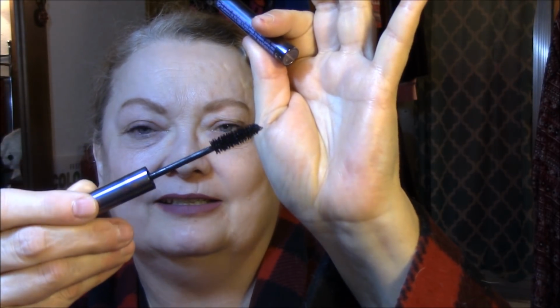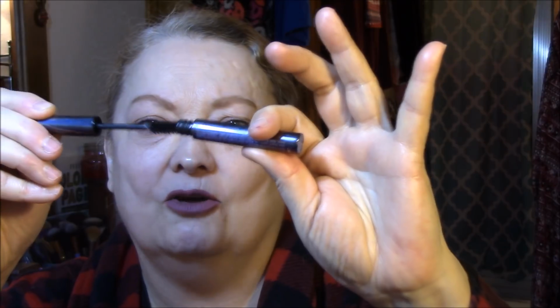My mascara today is Perversion by Urban Decay. And I think I've said this before, but I wish every deluxe sample size could be like this with the longer wand and stuff. I love this mascara so much.